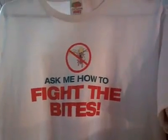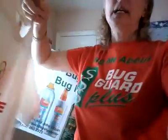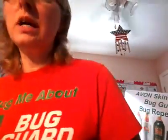And then here's another one. This one was one that I had gotten a few years ago from AVON. It's got a mosquito in the circle, and it says, ask me how to fight the bites. And then on the back, it's just saying AVON Skin So Soft. So you can make your own shirts, maybe just download some pictures, go to vistaprint.com, or if you have someplace locally that can make shirts for you, that's a great way to get people to ask you for Bug Guard, especially if you're a shy representative, you're not willing to talk to people right away, or just not sure about how to go about it.